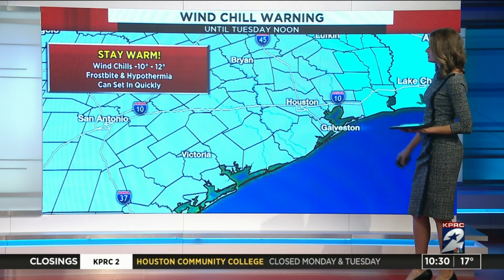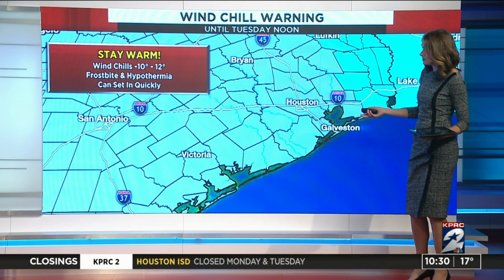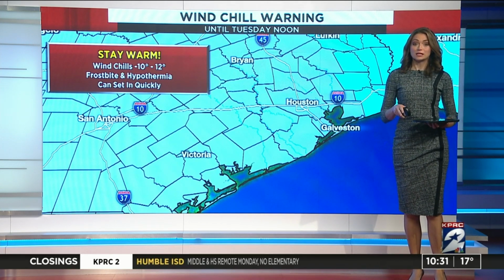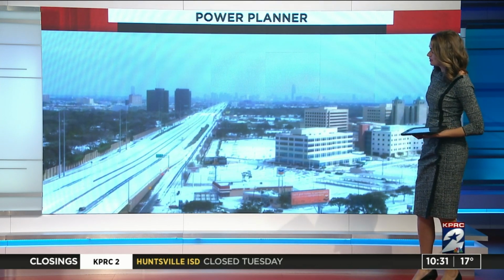Wind chill warning is in effect until Tuesday at noon. This is really the first time that I've seen a wind chill warning in Southeast Texas. Wind chills -10 to 12 degrees, so hypothermia and frostbite can occur within 15 minutes if you step outside with uncovered skin. You need to make sure that you have that coat on to protect yourself from those elements.